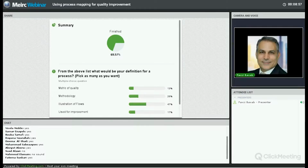Now, methodology. Is it a methodology? A methodology contains more elaborate steps on how to do things. So what we call a process map, a methodology, I rarely see that. Methodology could be something like maybe a Six Sigma or a Lean Six Sigma methodology, or a plan, do, check, act, one of the Toyota ways or Deming cycle used in quality. So maybe, I'm not sure whether we can call it a methodology on its own.